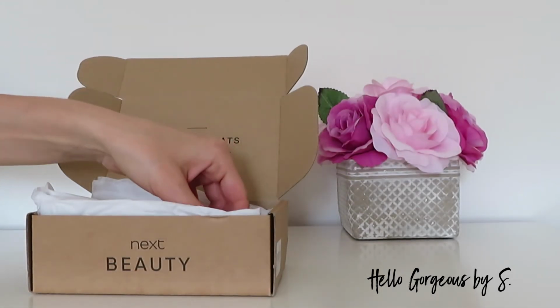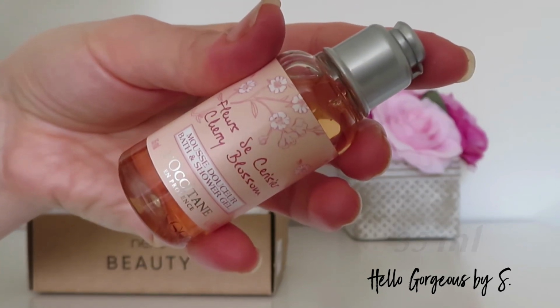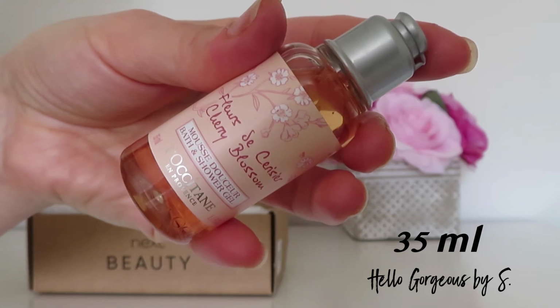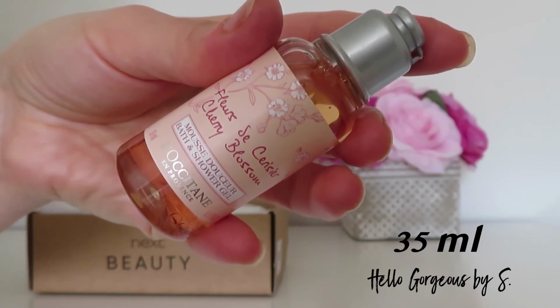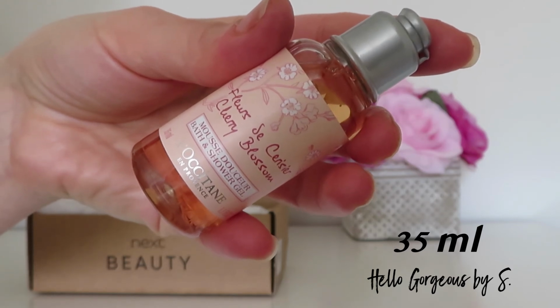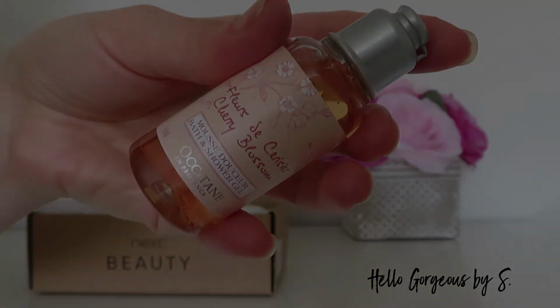And the last, sixth product from the beauty box is from L'Occitane, Cherry Blossom Shower Gel. Awaken your senses as you bath with the scent of fresh cherry blossom. To be honest, I am not familiar with the brand L'Occitane's body care range. Happy to find something new for me.